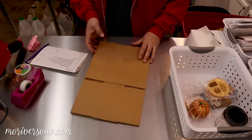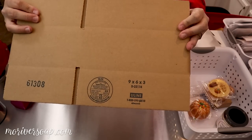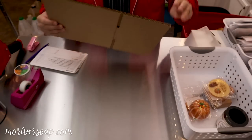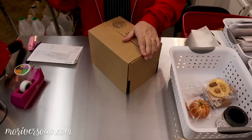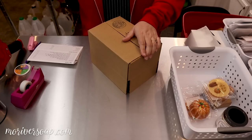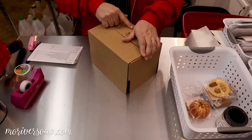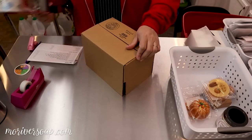Alrighty, so this next order is just going to go into a 9x6x3 box from ULine. I'm probably going to change this box size. Unless I'm shipping international, I'm not using the plastic mailers anymore. So I'm going to probably change this to maybe like a 10 by 6 by 4 possibly.